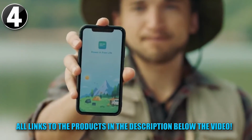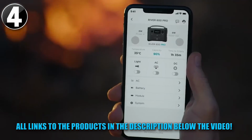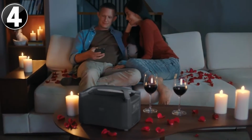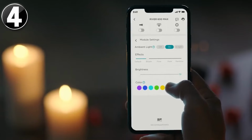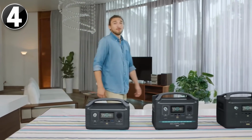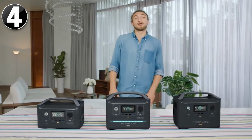In this wireless world of ours, remote control is key. Now you can pair R600 with the new Ecoflow mobile app. It does everything. Monitor your output, receive recharge alerts, or set the mood for date night when the kids are out of the house. Long story short, R600 is your one-stop shop for staying connected on and off the grid.